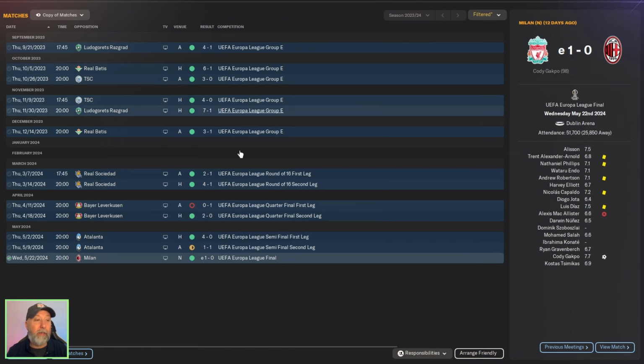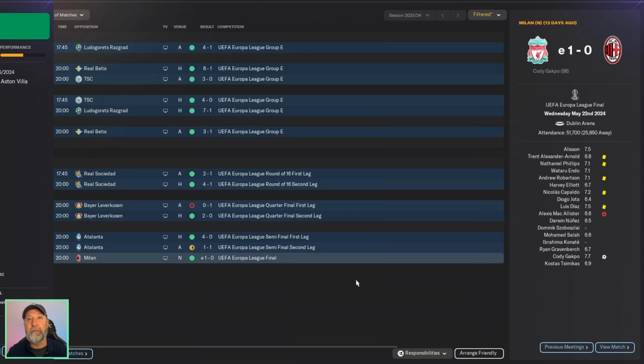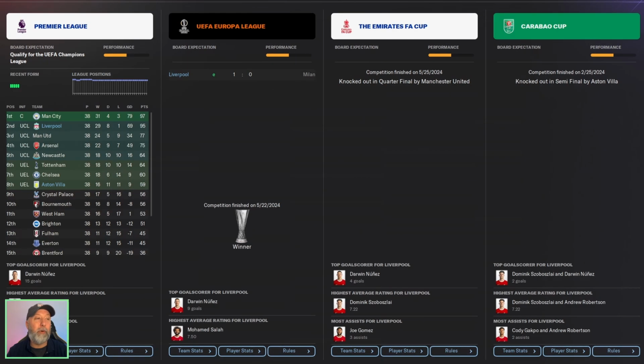So overall, I mean, you got a blemish here against Bayer Leverkusen, you got a slight blemish against Atalanta, but overall, a fantastic result. You got the trophy. So Liverpool's 95 points still in second place. That is a doozy, but a fantastic Premier League run. Europa League, you get the cup, you get the trophy, fantastic there.